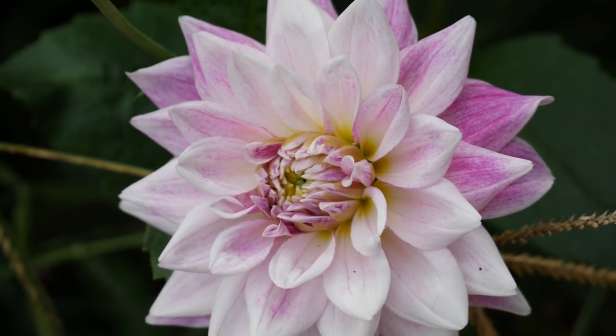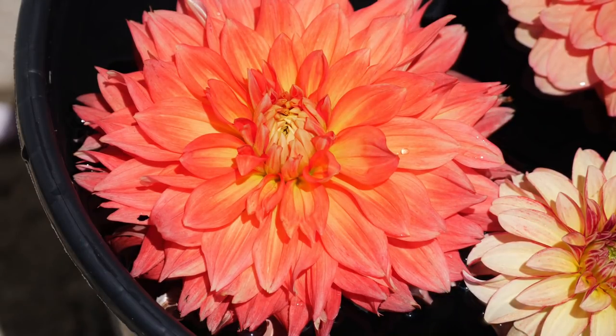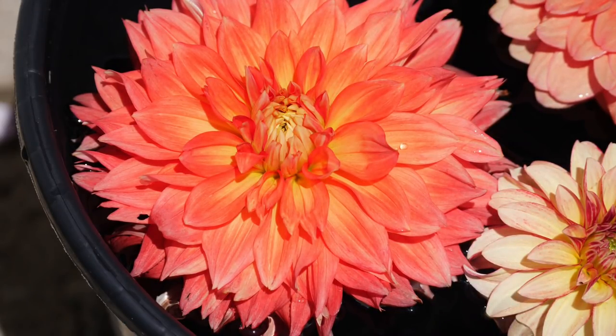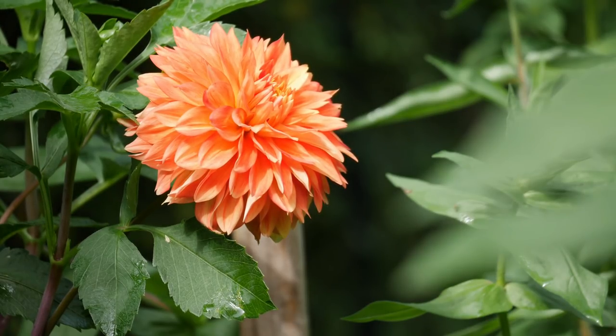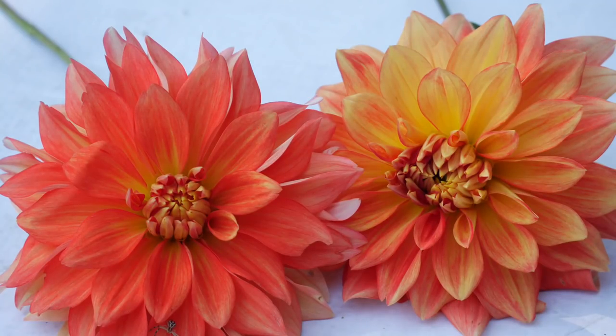Next we have Neon Splendor. Neon Splendor is one of the first dahlias that I ever grew here in my yard, so I have a special place for it. It's very different. If you want something that is bright and knock your socks off, like, hey, I'm a dahlia, look at me, pay attention, Neon Splendor might be a good one for you. Usually the blooms are just very, very bright orange, and lots of them have splashes of bright yellow in it. Another one that seems to glow in the sunlight as soon as they start blooming.